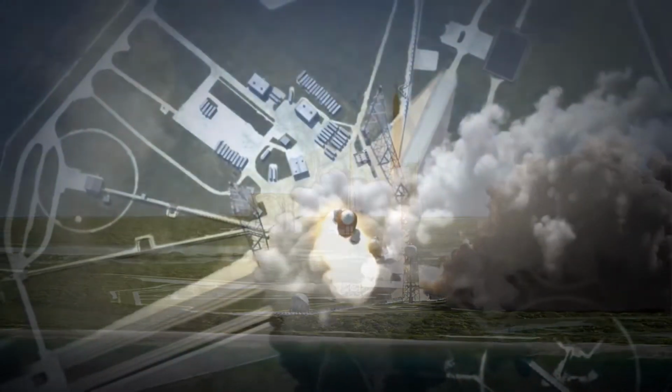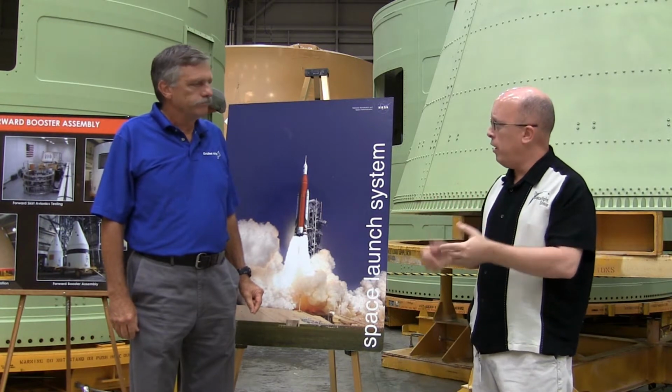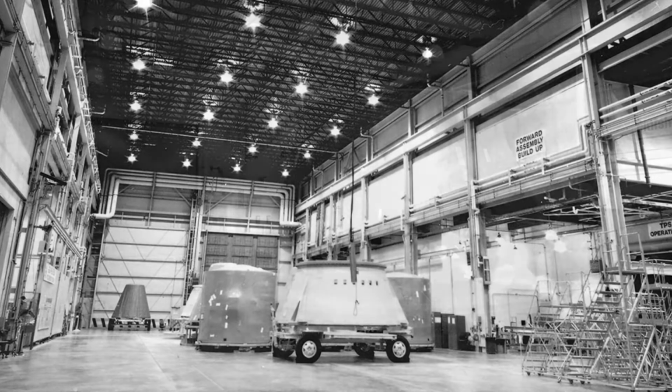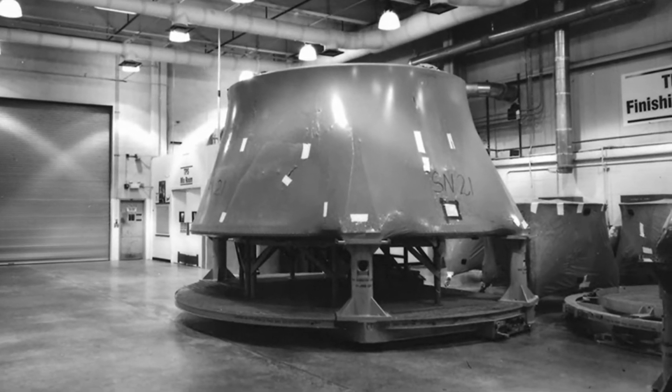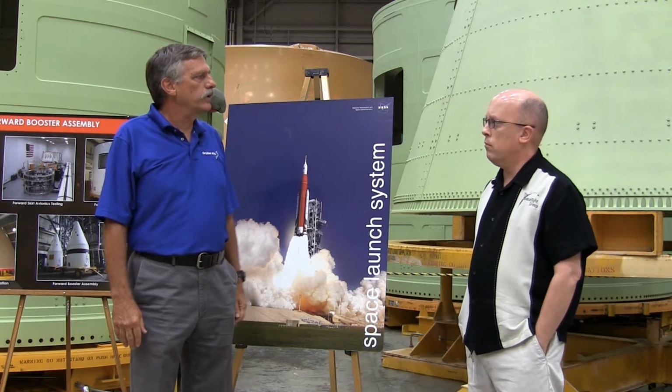Has the building that we're in right now been changed any or a lot since the shuttle days? Not a bit, actually. It has stayed the same. No modifications per se, some upgrades because it's been in use since 1987. We've done some facility updates, but primarily it has stayed exactly the way it was for shuttle. We're still using all the same ground support equipment and facility equipment to process the SLS booster hardware.